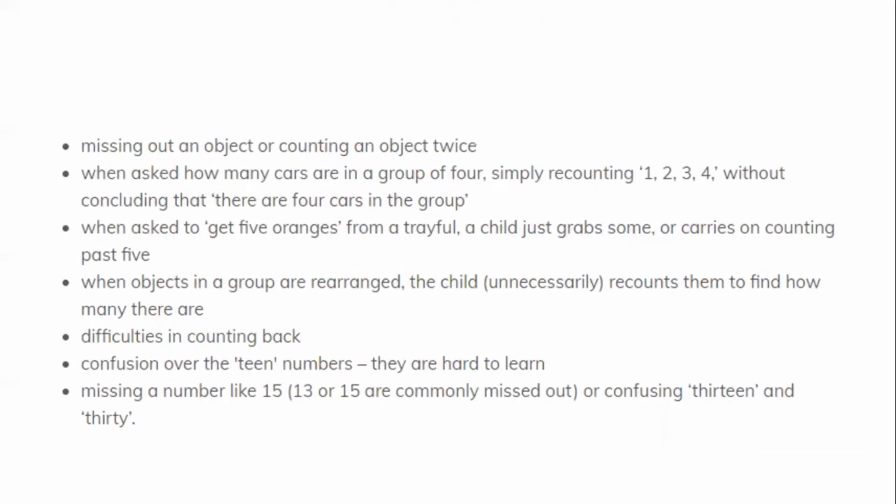numbers. There's quite a lot of information here, so pause the video and look at some of the common problems that children in early years encounter with number and place value. How many of these do you recognise from your own setting? We're going to look at a few ways to support developing understanding of place value.